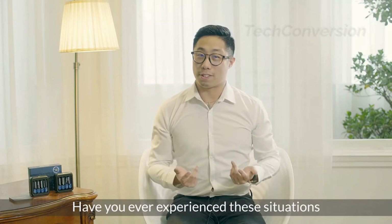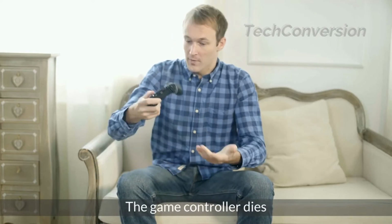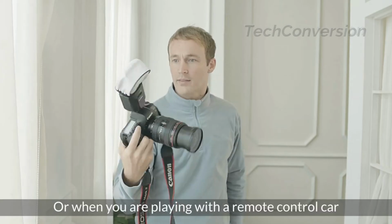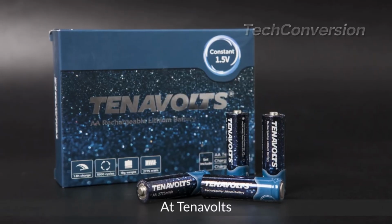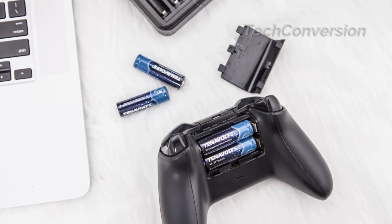Have you ever experienced these situations? At the most critical moment, the game controller dies. Or when you're about to take the perfect picture, the battery for the flash runs out. Or when you are playing with a remote control car, it suddenly stops in the middle of nowhere. At Techconversion, we believe that battery needs to be more efficient and better cater your needs.